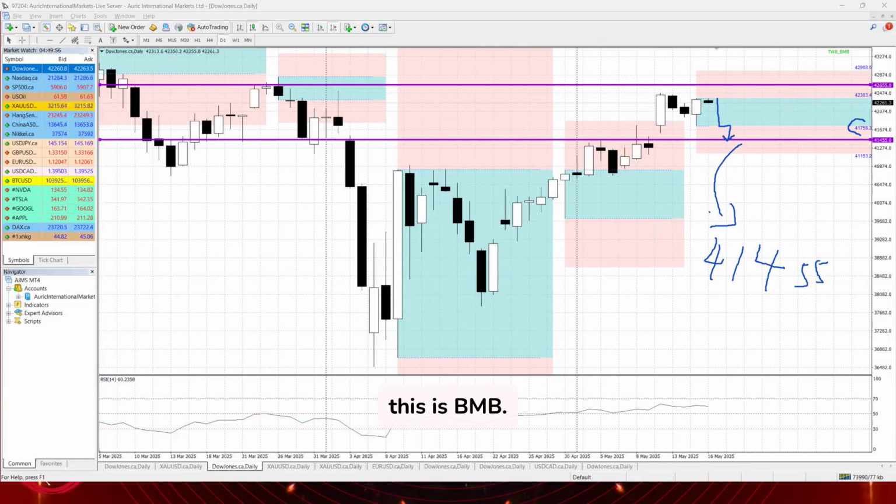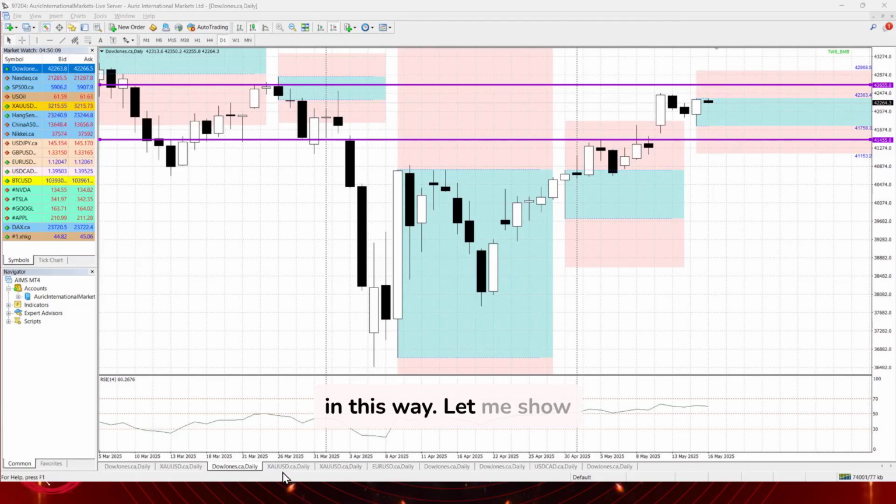So this is BNB. All the PTP students will be able to access this BNB. You just have to select it on the PTP chart. Not in this format. The one in PTP's format will be in this way. Let me show you.